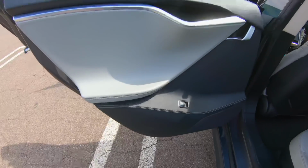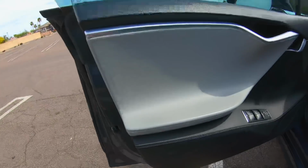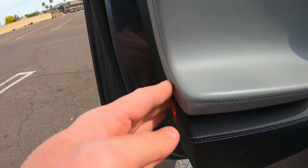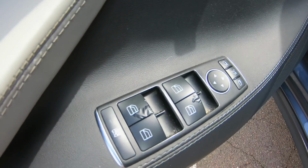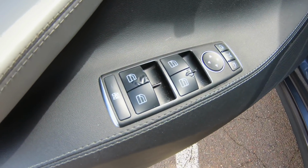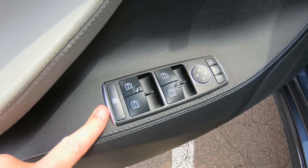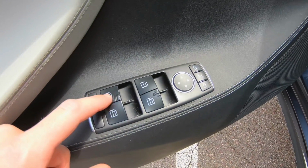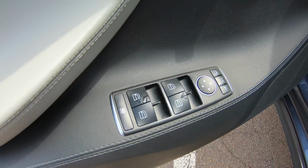The door cards are holding up really well, no major marks. Even the driver's side, no real marks here. A little bit of fraying on the stitching, but I wouldn't consider that to be abnormal. The buttons for the windows, the finish is peeling a little bit. That's a pretty common thing on these Mercedes switches. Tesla actually sourced these switches from Daimler, Mercedes, and these are fairly common to have this happen. Volkswagens of the early to mid 2000s also do the same thing.